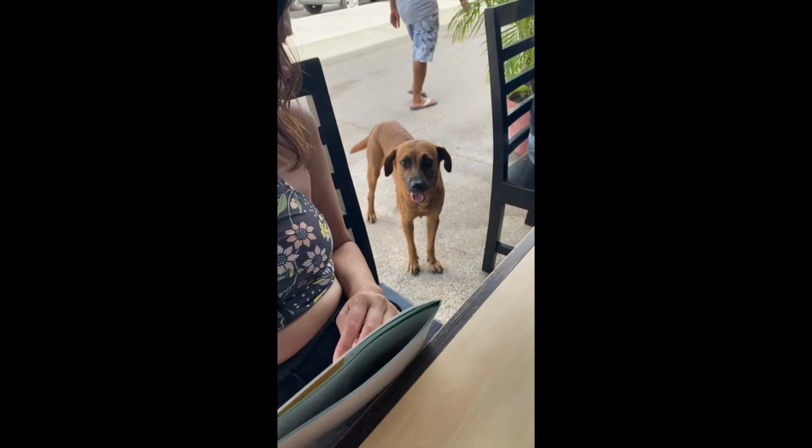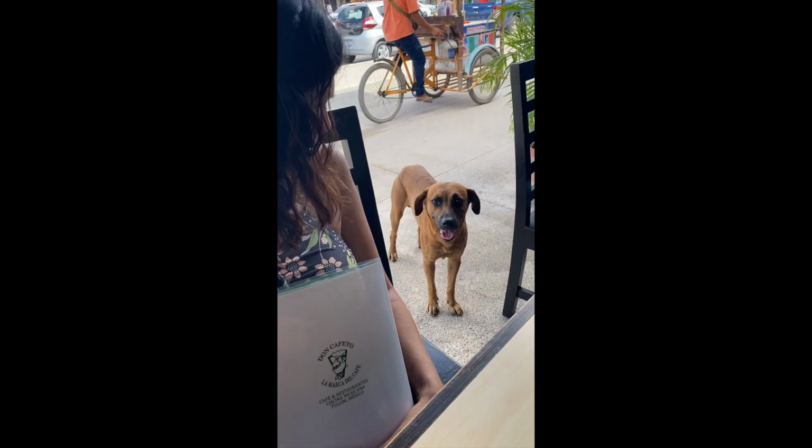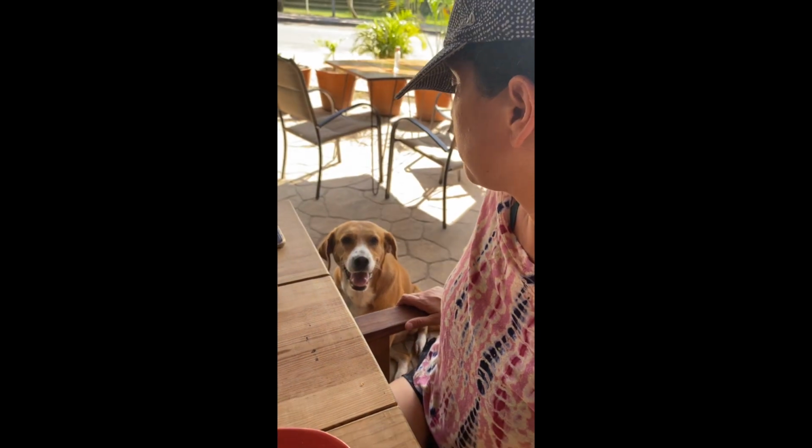Mexico has some of the cutest dogs ever. These are street dogs with a very healthy coat. They will come up to you and be so cute and beg for food. I just absolutely fell in love with them.